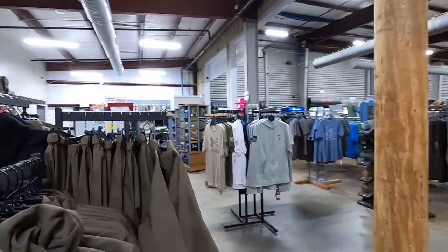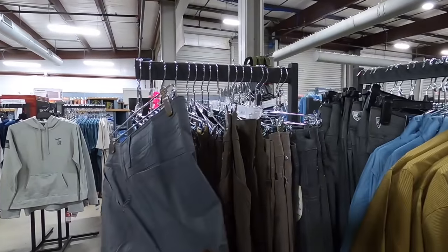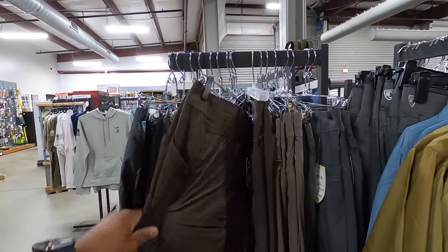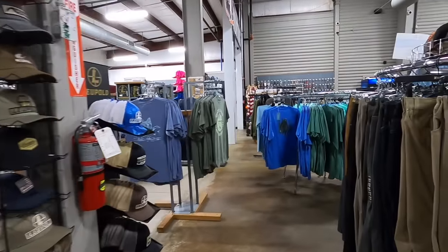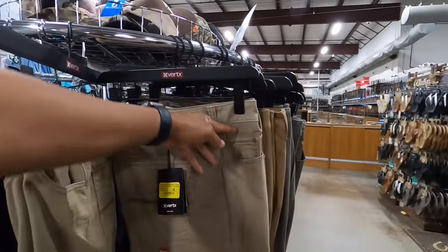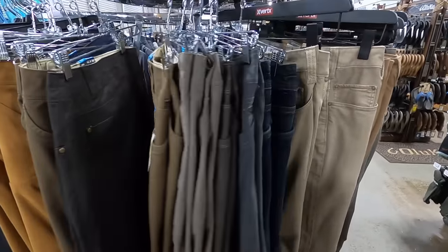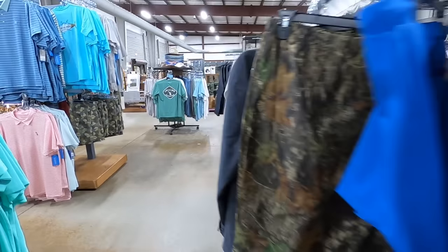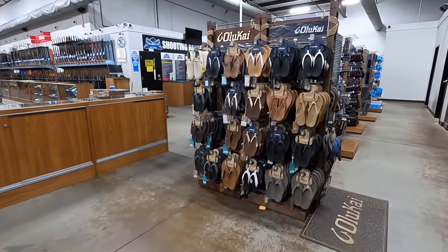Nope. It's not the kind I'm looking for at all. I'm gonna get some shirts before we leave, though. Oh, wait a minute. They do have, I think, no. They're not really cargo type. Are these cargo type? Those are more like jeans. No, those are too thick. All right, here we go.